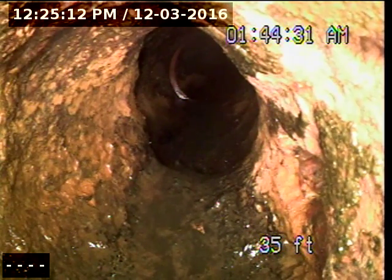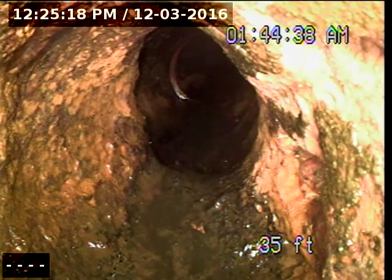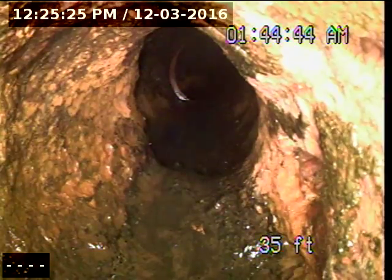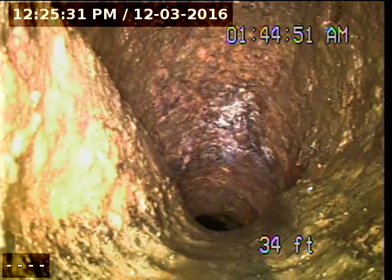Now we have this mark. This is very deep. It's about 6 feet 4 inches deep, and it's right at the beginning of the city sidewalk, and we've marked it with some green paint denoting that. So that's this transition from the cast iron to the clay, with that little offset you see right there.